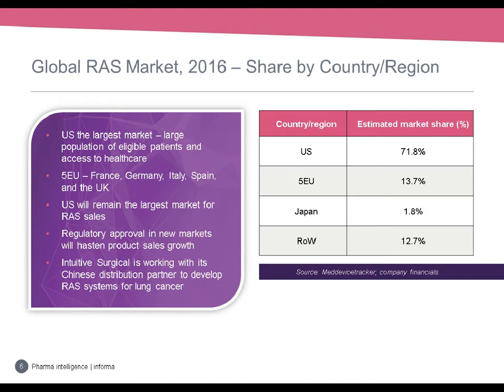The U.S., with its large population of eligible patients and access to health care, will remain the largest market for RAS systems during the forecast period. Worldwide, government approvals of new products in a variety of countries will contribute to growth of the market. For example, in 2016, Intuitive Surgical and its Chinese distribution partner, Fosun Pharma, announced a joint venture to develop robotic-assisted catheter-based medical devices for diagnosis of lung cancer.